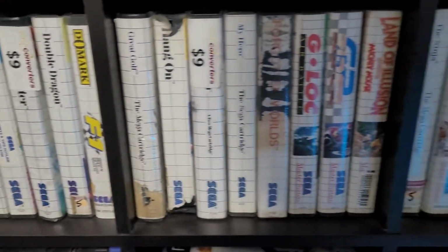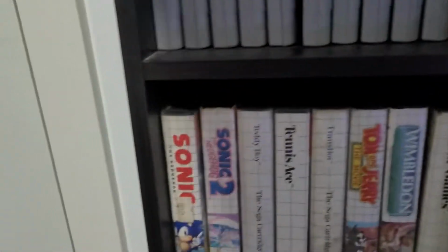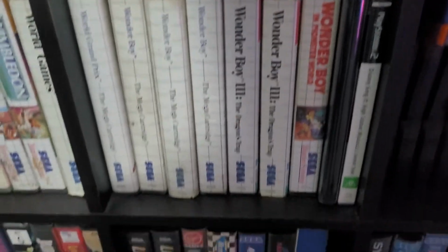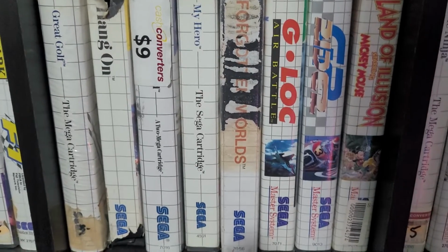So here's the boxed Master System games. Probably a big highlight of those for me is Sonic 1, although it's a pretty standard Sega game, it's actually really good. The other standouts are the Wonder Boy series, an action RPG series, they're pretty good. Land of Illusion is another good one.